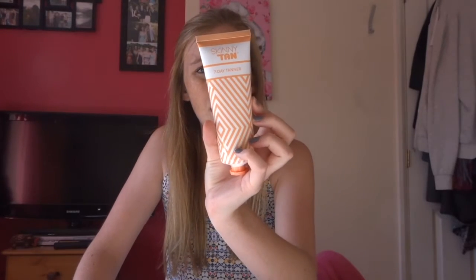So anyway, 7-day tanner. With this one, I believe you just pop it on once, and it's the same with all of them. You pop it on and then you leave it at least 5 hours. So what I tend to do is put it on and then sleep. Once you put it on, you wait like 15 minutes and it dries, so you can get into bed and it doesn't get all over your sheets and all of that rubbish.